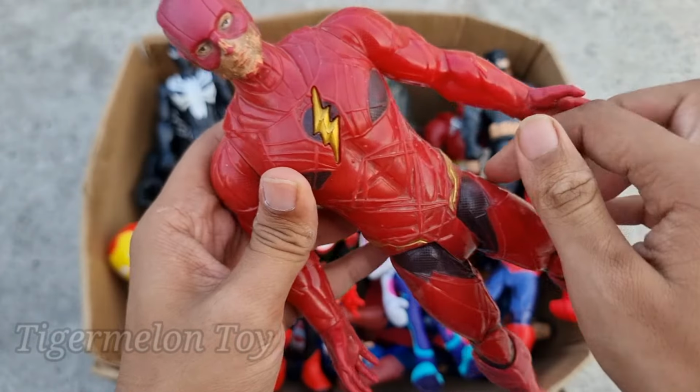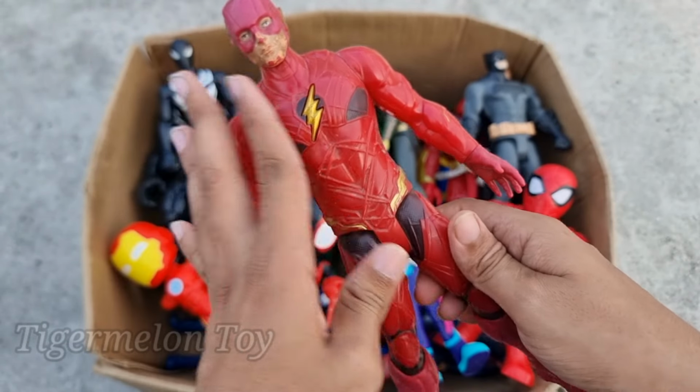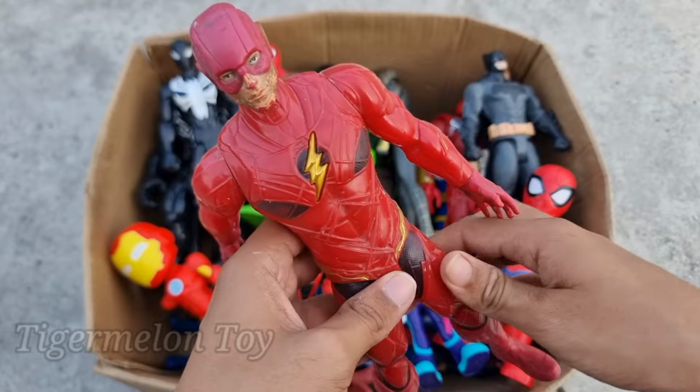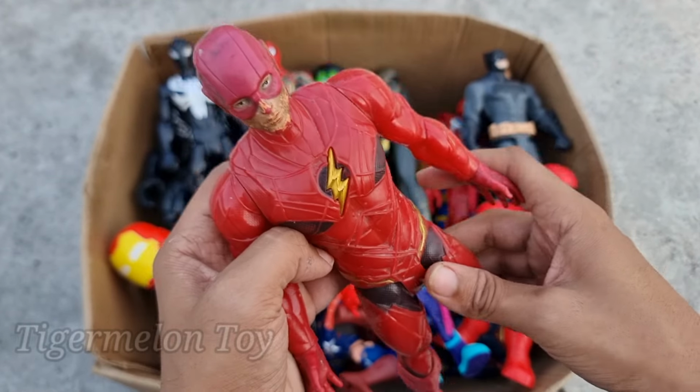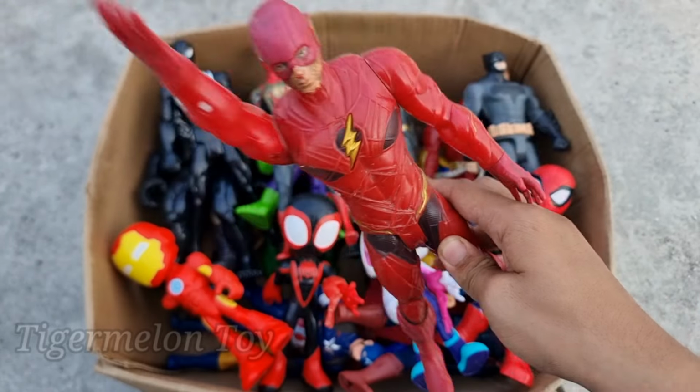Well, guys, look at his very cool emblem on his chest, guys. Look at the very cool full of red color suit, guys. Guys, he has very cool aerodynamic suit and he's the fastest superhero, guys. He's even faster than Cheetah, guys. This is Flash.